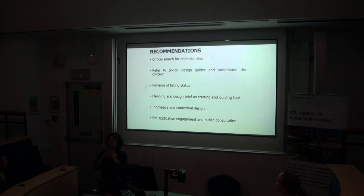So after the critical search, look into the policy context. What's the policy at national, regional, local levels? What does the site have to offer? What are the constraints of the site? Revision of listing status can sometimes lead towards more development. Then a planning and design brief, because this is the most helpful starting point and it can act as a yardstick all throughout the development process of the site.